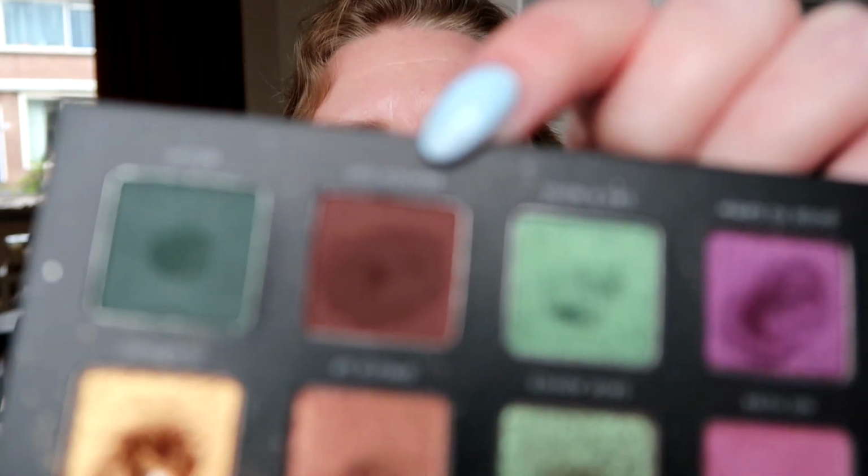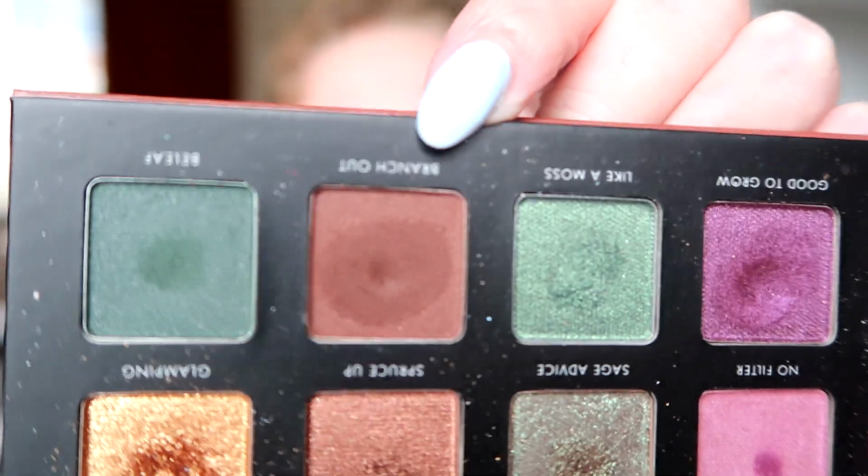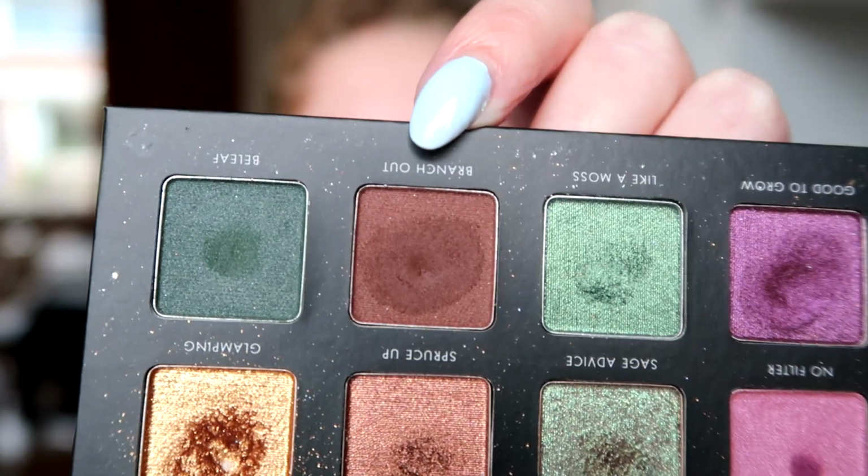Then for brown matte, I'm going back to my Milani palette, because why not? And I'm rolling in the shade Branch Out. This already kind of has a dip, so I decided why not roll this one in. It's just a standard matte brown, so fine to work on.